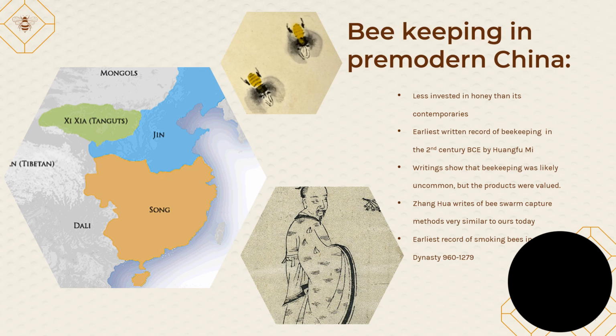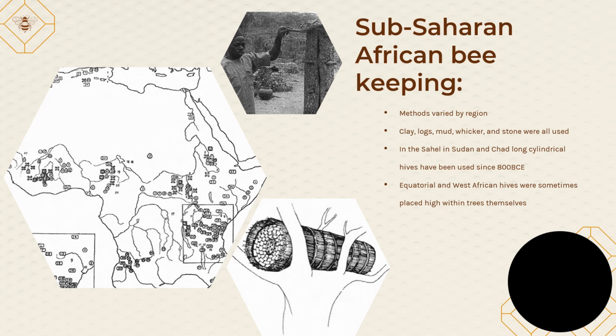There was also the record in this same writing of smoking bees that were in managed hives, which is interesting. Moving on to sub-Saharan Africa, very briefly, we do see a variety of methods with clay, logs, mud, wicker baskets, and stone all in use. In the Sahel, specifically Sudan and Chad, we do see these long cylindrical hives that have been used since 800 BCE. But if we go a little bit further west and a little bit further south, we're going to see these log-based hive designs that are placed on top of trees, which I find to be very fascinating.